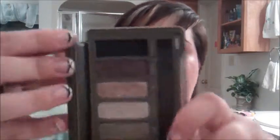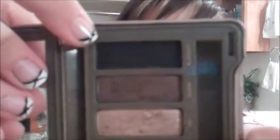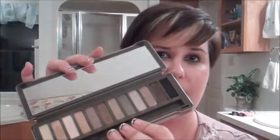But after I get done applying the gel liner, I'll go back in with a black, just a regular matte black shadow like this one. That's Blackout from Urban Decay. This is in the Naked 2 palette. Oops, I'm dropping everything. Anyway, I go back and I press that shadow right where I applied the gel liner, and it lasts so much longer.